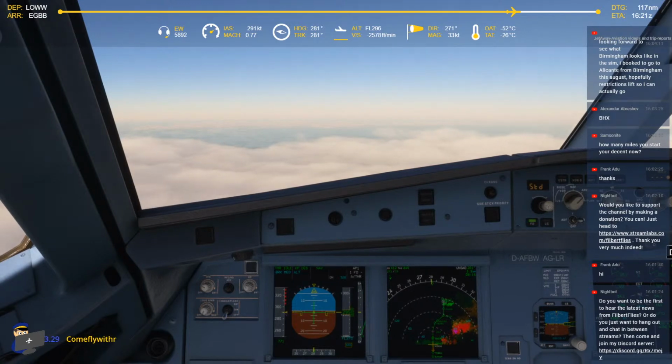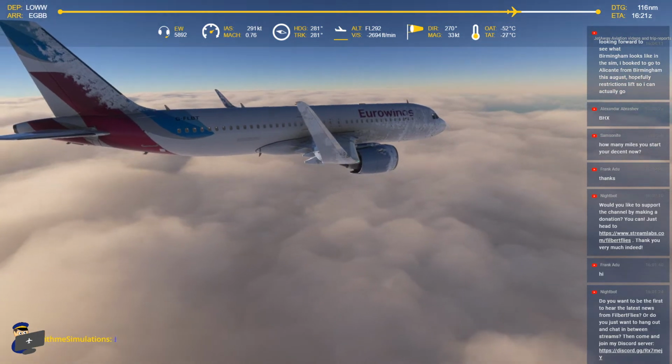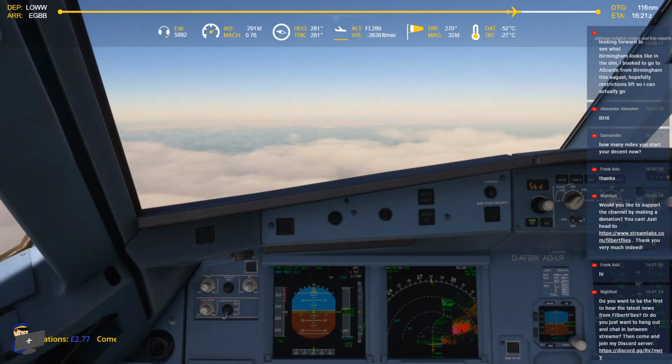Speedbird 1 Delta Mike, descend flight level 100. Descending to flight level 100, Speedbird 1 Delta Mike. Eurowings 6 Zulu Golf, monitor Unicom 122.8. Monitor Unicom 122.8, Eurowings 6 Zulu Golf, bye-bye.